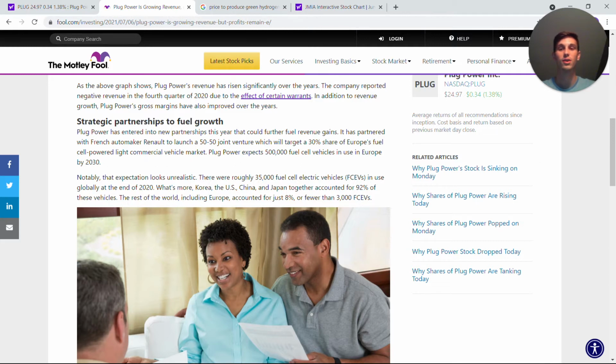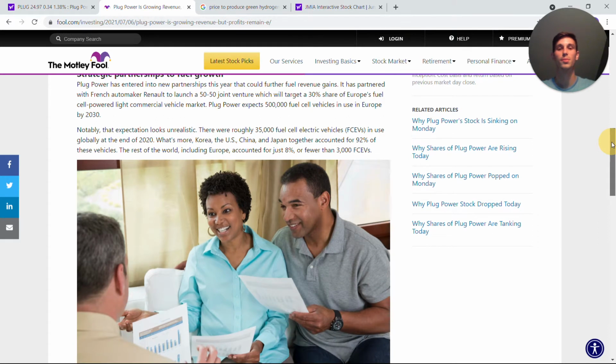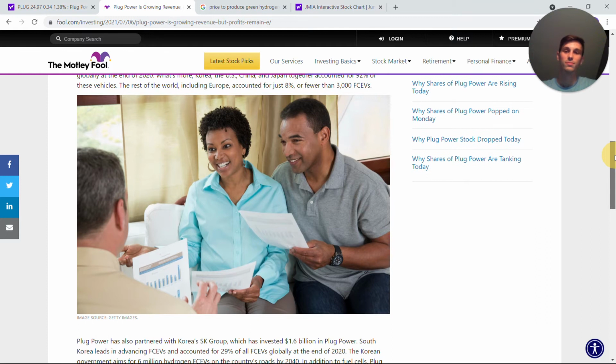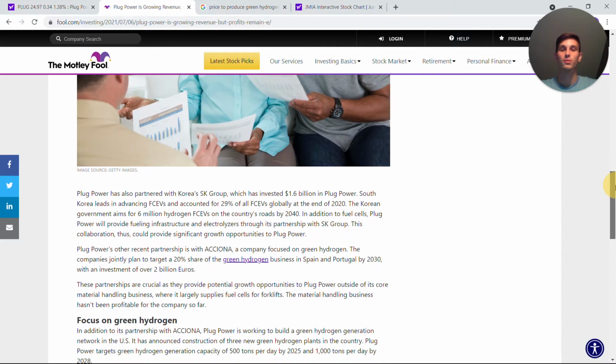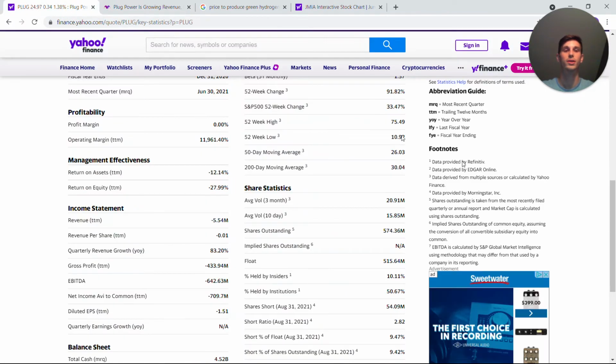And they go on to say that this is unrealistic, considering there's only 35,000 in use at the end of 2020. And then it says, what's more, Korea and the US, China, and Japan together have 92% of these vehicles. So Europe just really isn't realistically hitting those numbers, but it's still a very, very bullish target to hit. Even if they hit half of that, that would be very, very bullish. Plug Power has also partnered with Korea's SK Group, which has invested $1.6 billion into Plug Power. This is not insignificant. This is a good amount of their market capitalization currently.